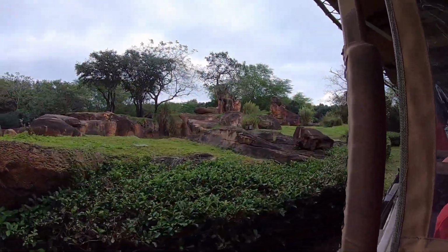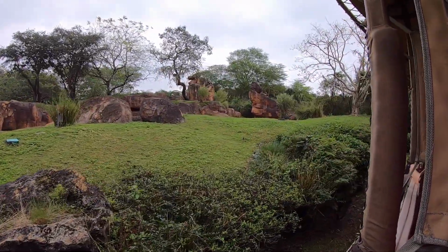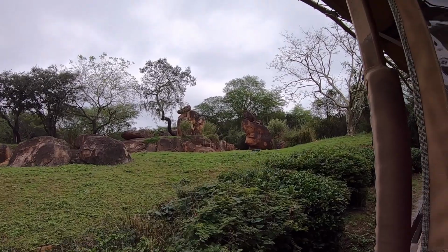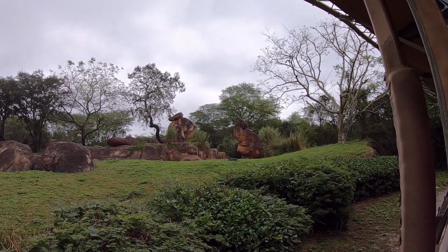Let's view the lion here before we head on forward. Very strong animals overall. They can leap up to 20 feet into the air, which is higher than the average giraffe, and run about 45 miles per hour.